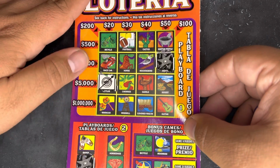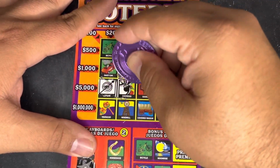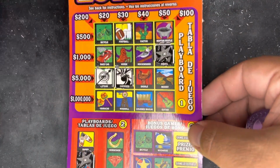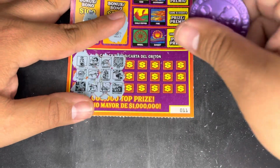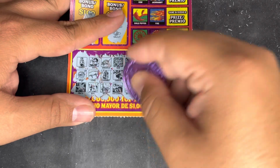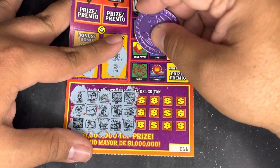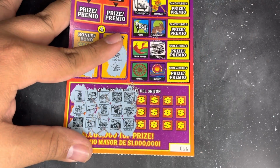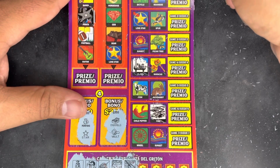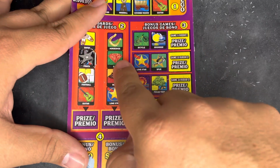Oh my. Okay, we got cherries. No gem, no rattlesnake. Guitar, fire, and butterfly. We got a fire right here. Sorry guys, still working through that sore throat. I missed the gem earlier. We did have a gem right here. We have that guy.